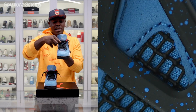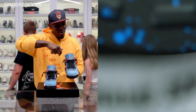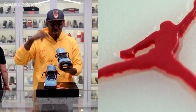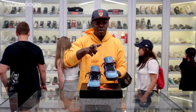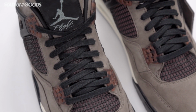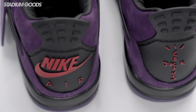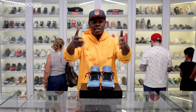We have, of course, the wax laces. We've unboxed these and talked about these plenty of times on our YouTube and our Instagram TV, so I know you guys are familiar. And actually, if you guys saw the last video that we did with the collection of friends and family Travis Scott Air Jordan 4s, that set was sold and auctioned off, I should say, at the Sotheby's auction that just recently passed.